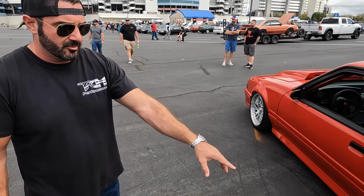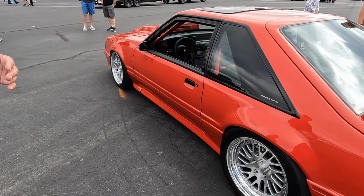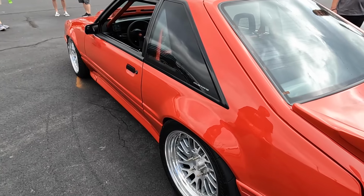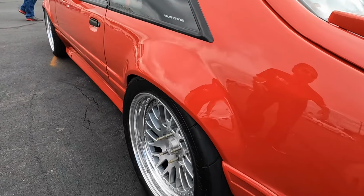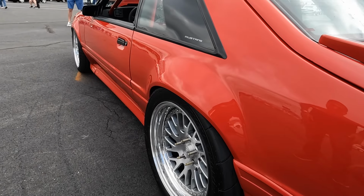So I wanted to run something with a deeper dish, so I figured why not just pull the quarters out 2 inches. So I pulled the quarters out 2 inches. As you can see, it's a lot bigger. And you did all this metal work yourself, didn't you? No, I didn't. I paid a shop. Oh, you did? Okay, all right.